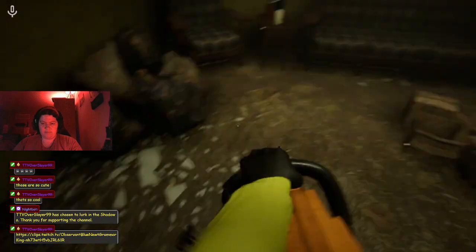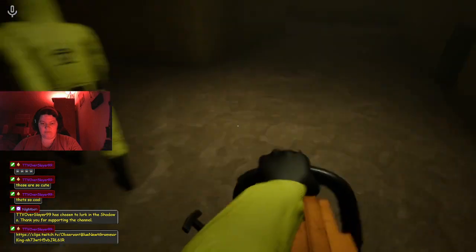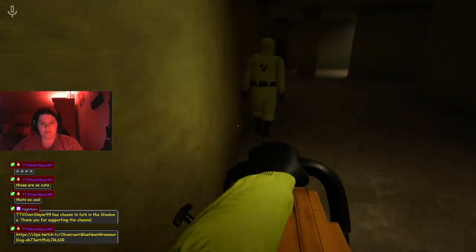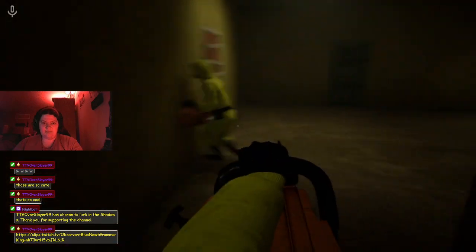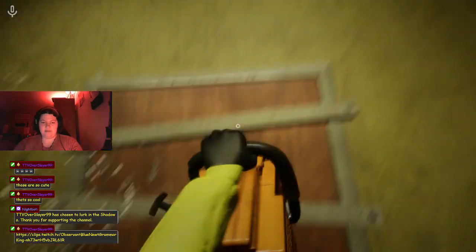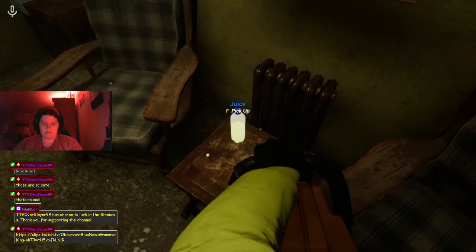No lever in here. I'm a stickler for getting almond water. By the way, bacteria's here somewhere. He's here somewhere, okay? I have my trusty chainsaw. Also, there's vents everywhere, okay? Oh, like Among Us. I don't think he can come in these rooms.